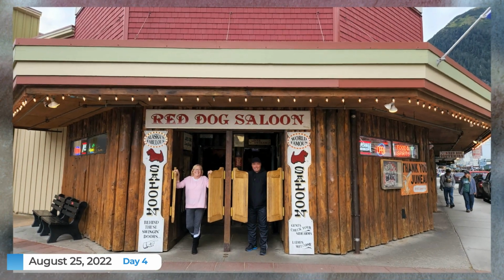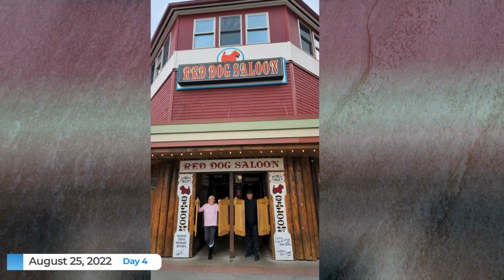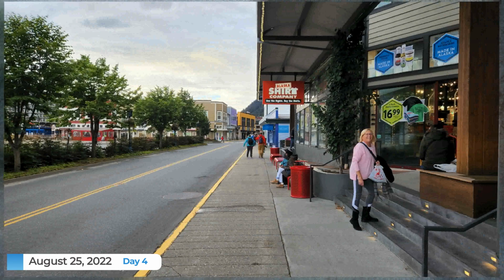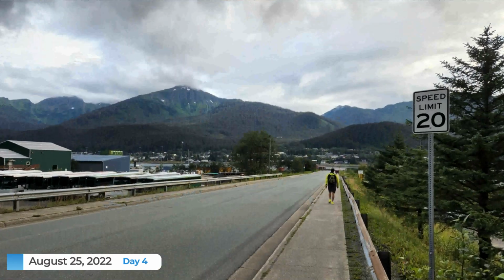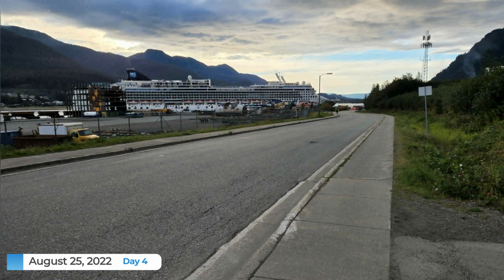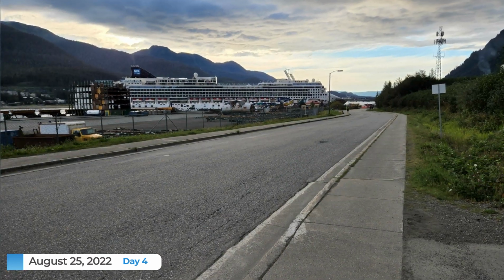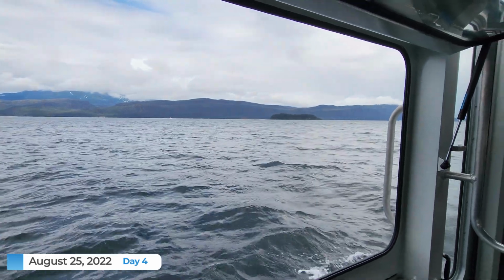Here we are leaving the Red Dog Saloon. That was a cool place. Paula Jean doing some souvenir shopping. She got a nice sweatshirt there. I made the mistake of thinking the ship was a lot closer, so we walked back. Ended up being about 3 miles. PJ was not happy.